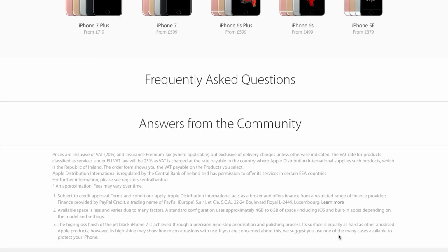And yeah, the interesting fact here is that Apple actually states on their website that this thing scratches like crazy. And they actually suggest you wear a case. So yeah, for me personally, I'm picking the matte black. Let me know in the comments which color option you are picking.